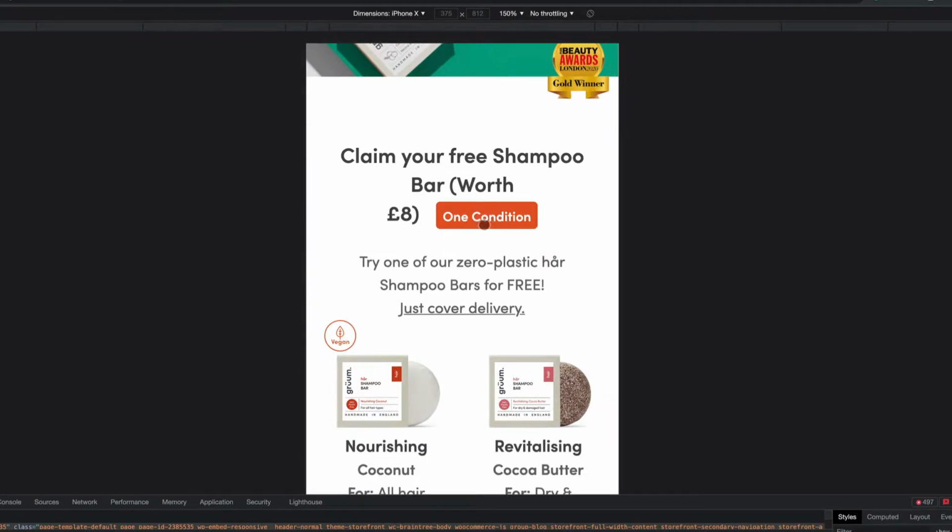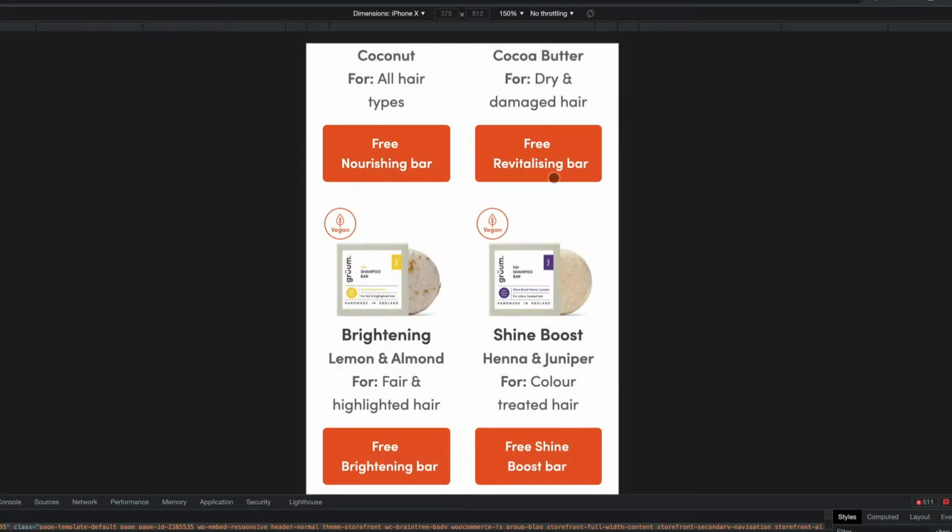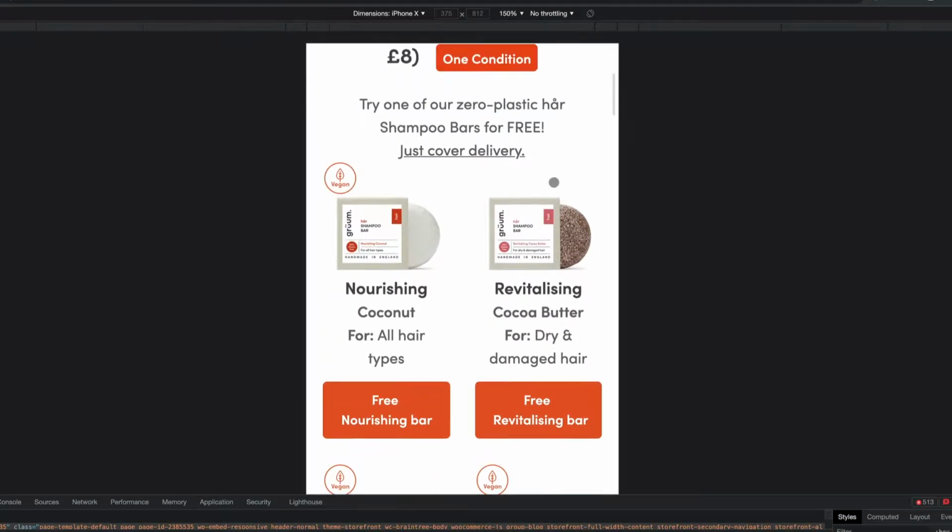And then it kind of reinforces the sales pitch over here. You'll notice we added a little button over here. So it says claim your free shampoo bar, and then there's this one condition. When you click on it, we actually show you a sales pitch that talks about why we're giving this away for free.